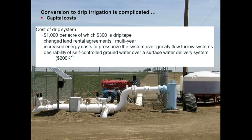And others have talked about increased energy costs compared to a gravity system, because it needs to be pressurized. These systems are pressurized to, I don't know, 10, 12 pounds down into that drip tape. There's been interest in getting a system that requires lower pressure to save energy with the drip system. Whether that can be developed successfully and have good uniformity, I think remains the challenge.